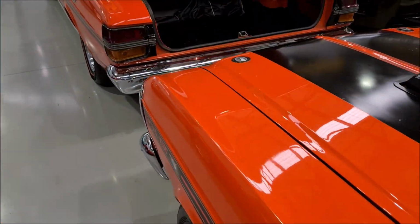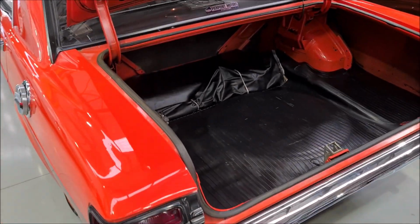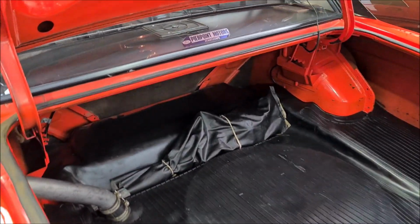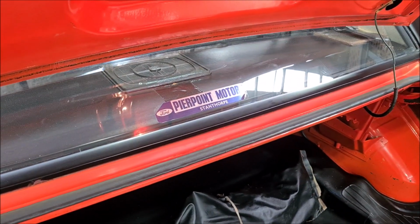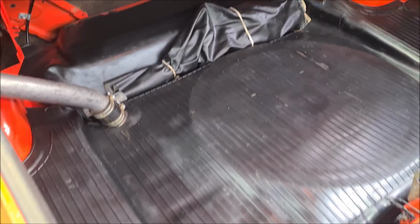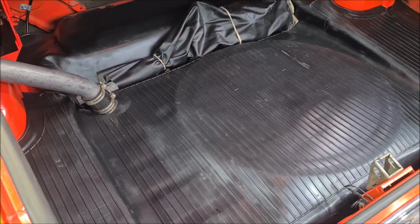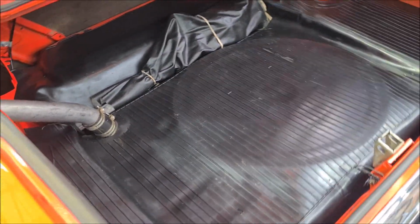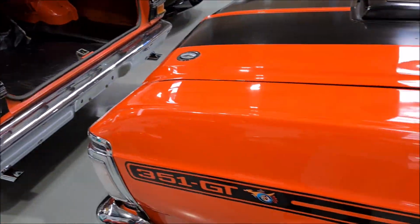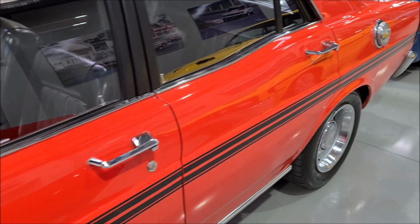I'll just show you in the boot. This one was from Pierpoint Motors. Look at that. Still got the original dealer sticker on the back window. Man, oh man. Wow, look at this boot mat. Is that original? Wow, look at the condition of the boot mat. Man, that is spectacular. So this one's going to come up.